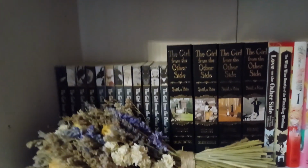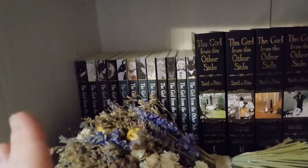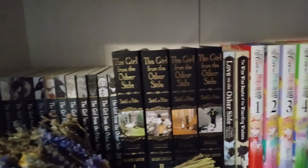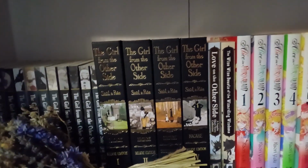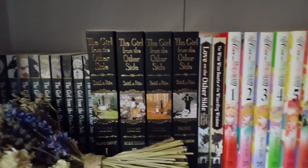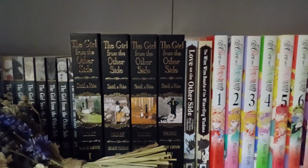And then on the next shelf we have all the single volumes of The Girl from the Other Side, because I love this series with all my heart, which means I also have all the deluxe versions, which are just beautiful. Honestly, if you want a good deluxe volume of a series, these are your babies. They're so good. Oh, they're so beautiful.